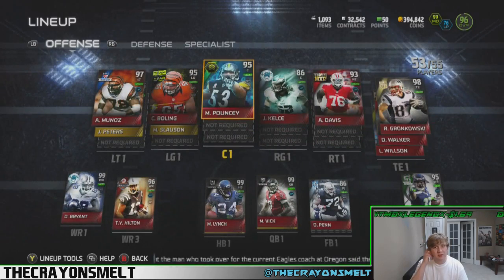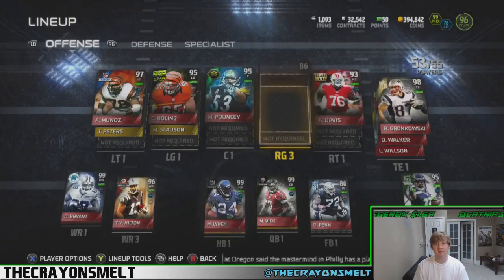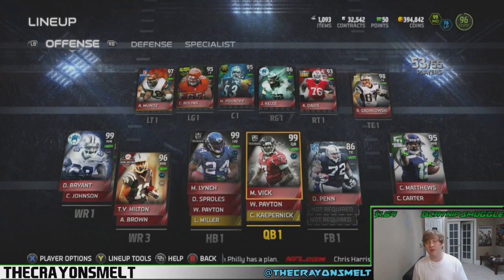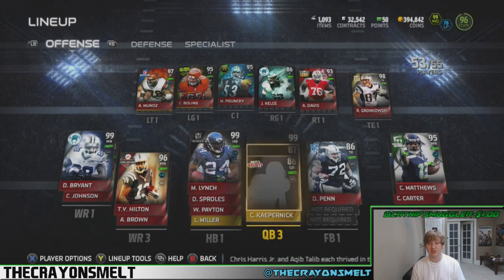I just don't want to put too much money. We got about 400K. And a lot more players to sell. A lot of people suggest getting the Russell Wilson quarterback to sell my Vick, get him. What do you guys think of that? Is that something you guys want to see? If you do, we'll definitely give it a shot.